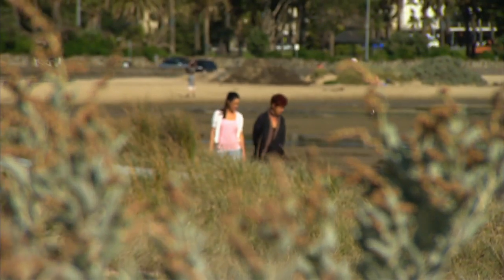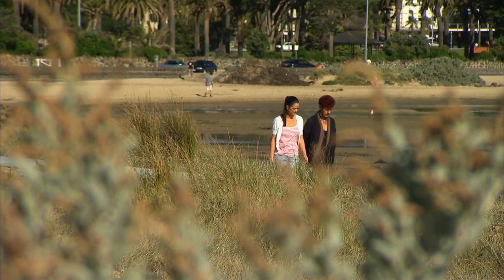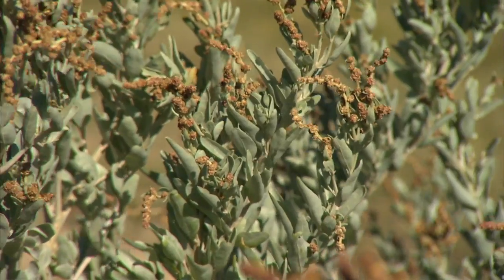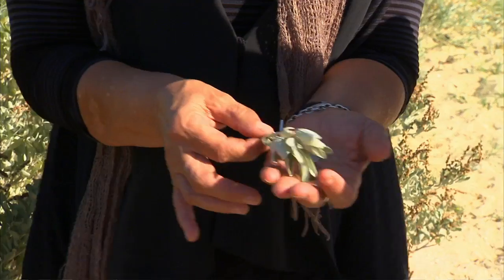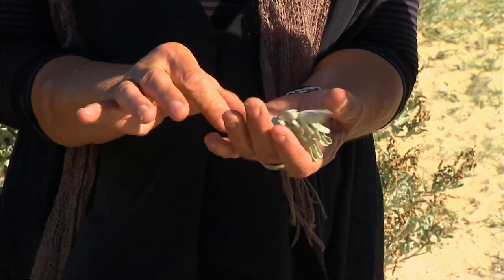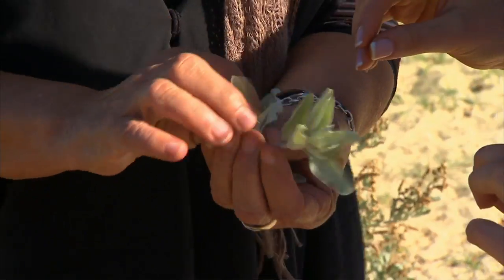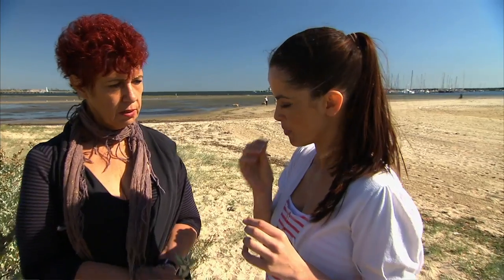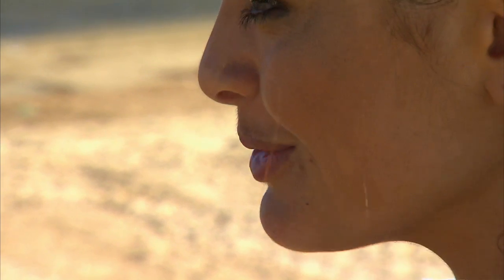Today, Carolyn is letting me in on a few tasty Indigenous secrets, like the native saltbush. There are many varieties, but this particular one here is where I come out and do wild harvesting, but it's also very good for us to dry and put with our food. High in vitamin E, yeah, and it lowers the salt content in the soil, so it also helps keep the balance of nature. Yeah. It's salty.